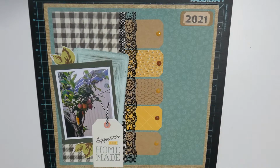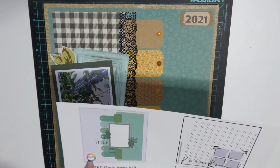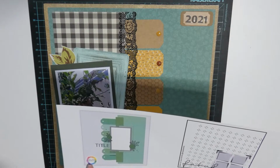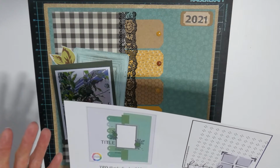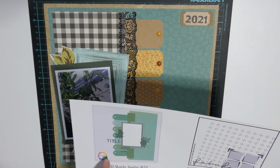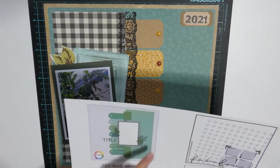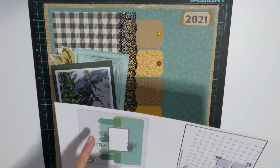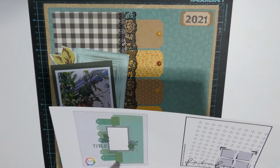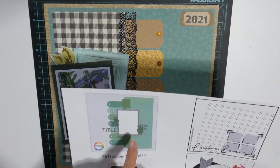So anyway, this is the first layout, which is from day 1, which is by Scrapper Sketch Lisa S. Sorry, I can't pronounce your last name, Lisa. But she has actually got a Facebook group where she's got some new challenges on there. So if you're not on that Facebook group, check it out. I'll link it below.